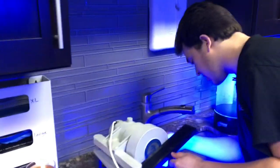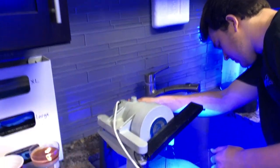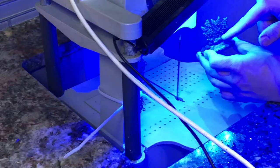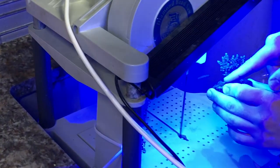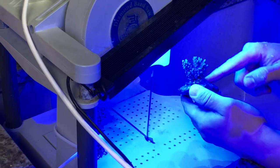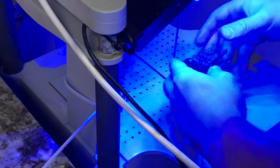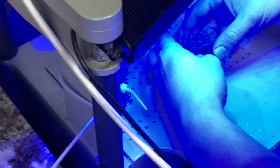So assuming the saw is going to behave, looks like it is. I'm literally going to take the base and chop up as much as I can get around it initially, and then I'll go back and fine tune it. If I chop too high, there'll be a bunch of multi-branches on here, which I'm trying to keep together to some degree.